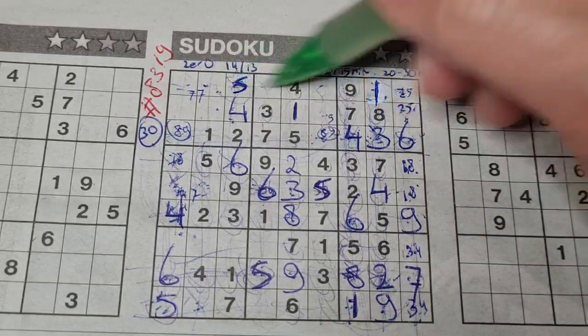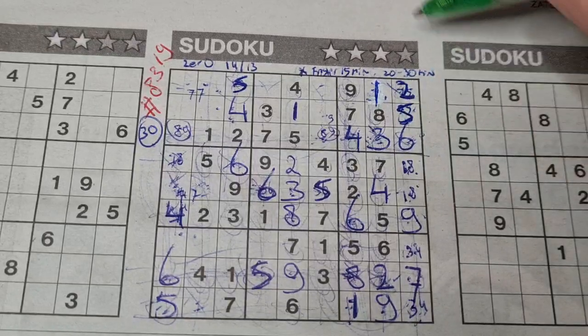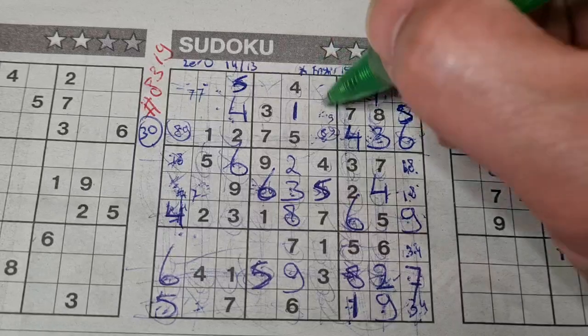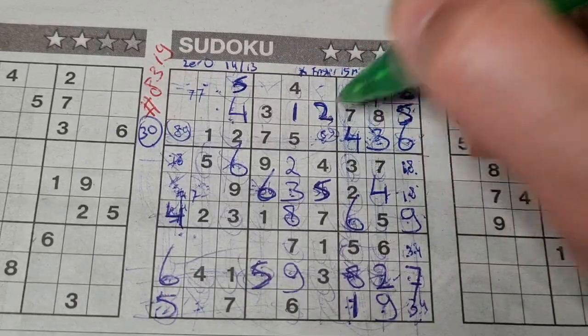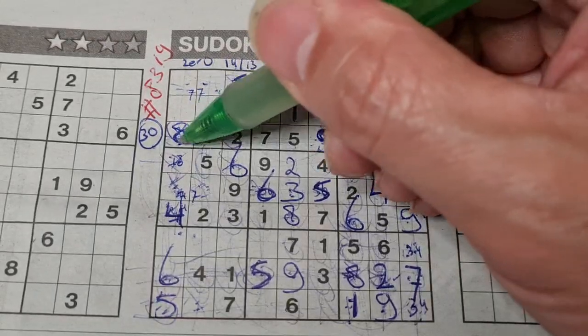2 and 5, we have a 5 in the first row, no 5 there, 5 should be here, and the 2 goes there. 2 in this row, 2 in the third row, so the row between, second row, the only place left, 2 should be there, and I've eliminated there the 9, so the 9 goes there. And I've eliminated the 8, so the 8 goes there.